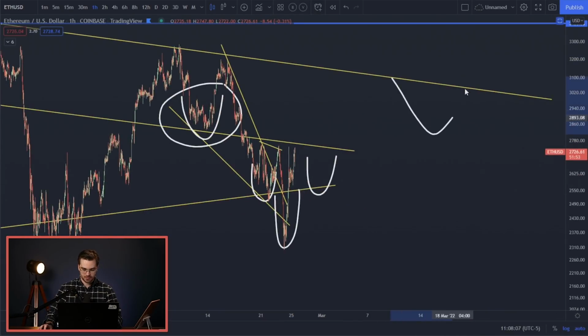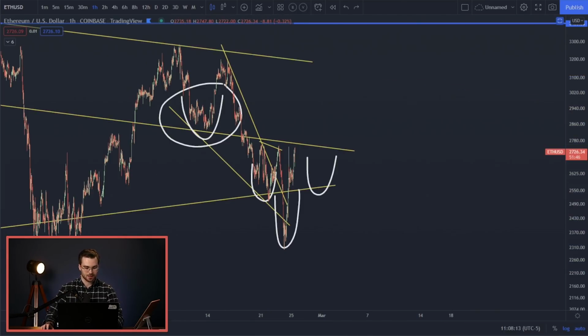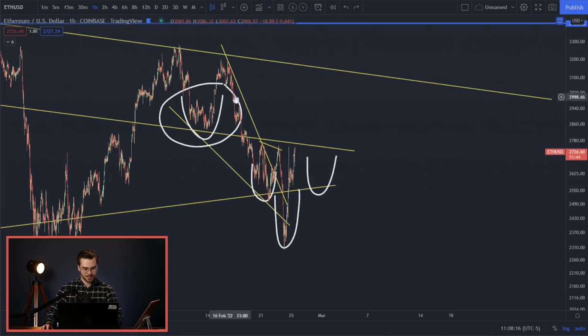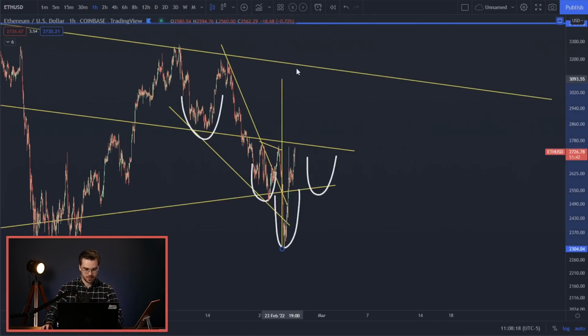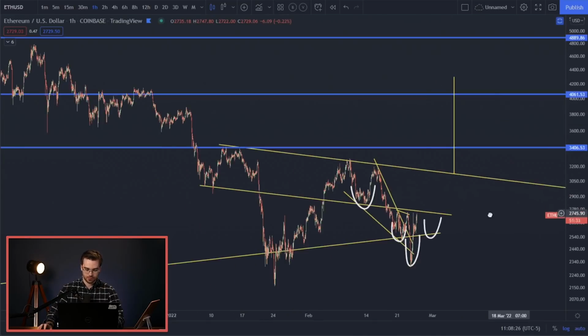So if Ethereum were to rally all the way up to this downtrending level of resistance right there, reject from it, and then go into a smaller correction down to around $2,800, we could see an inverse head and shoulders pattern inside of an inverse head and shoulders pattern. If we were to do that, what we would likely see is a price target on Ethereum that would push us all the way to about $4,400. You can see up here around $4,300 would be our price target. That's where we would be looking for Ethereum to go.